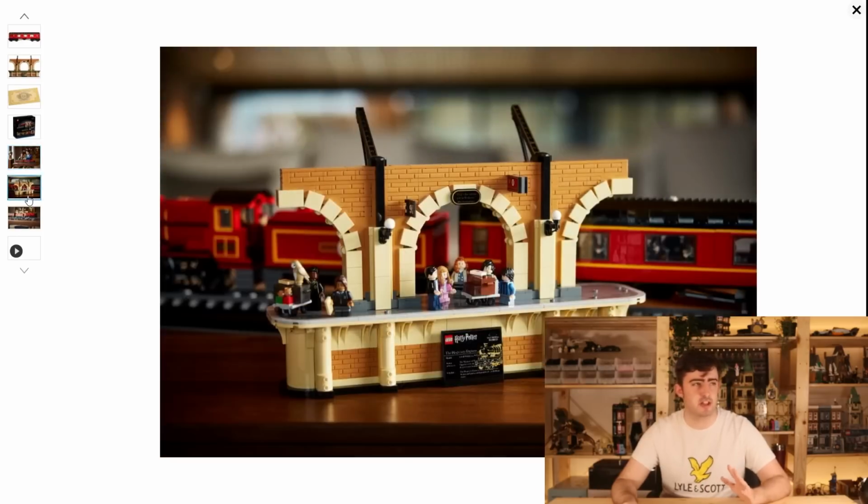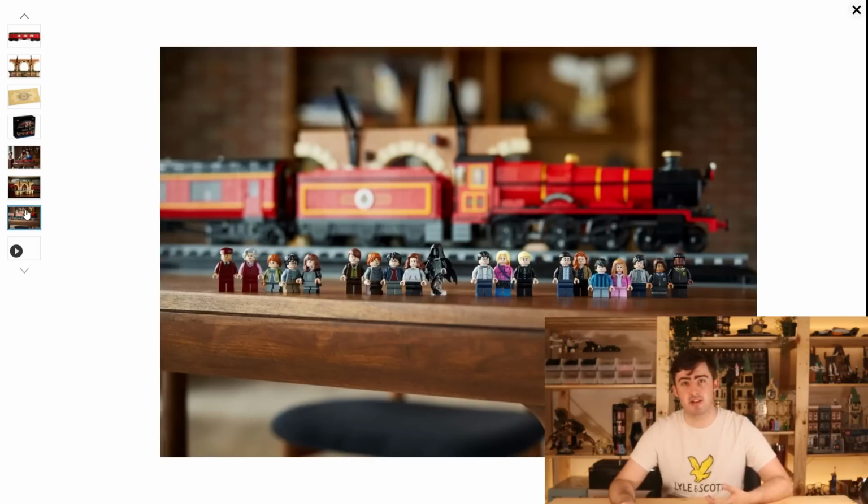I just want to stress that, because I know people are complaining that the station is not big enough, but again, it's intentional. And I don't want to take pieces away from this train to make the train station bigger, which we wouldn't see anyway.